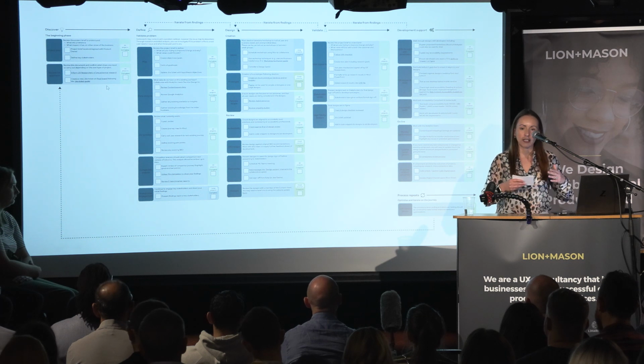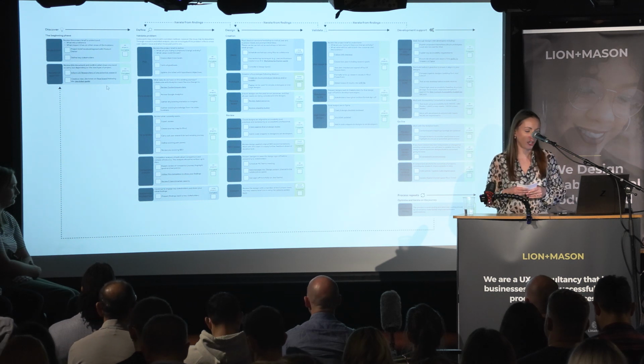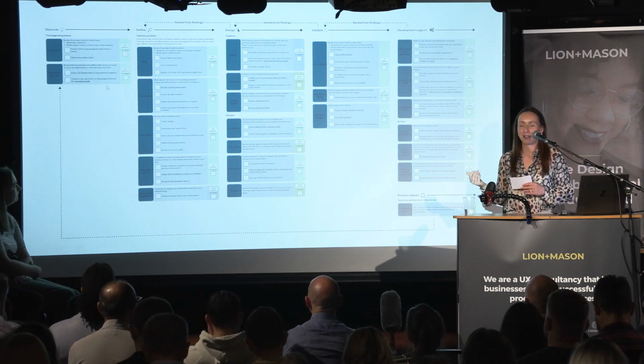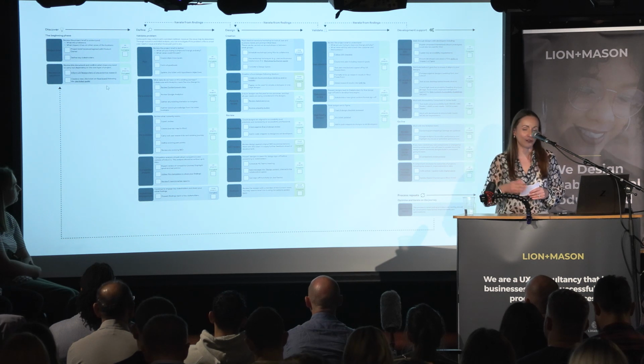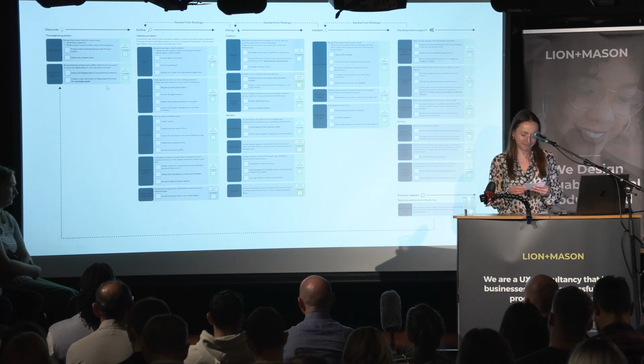But what we've done is we really wanted to break that down into tangible actions. So it was a lot easier to go through and mark off as you go, because as you can probably see, it can be quite overwhelming. And as a designer, we do have a lot of different parts to our role, but collaboration is key, as you'll find out further in this session.